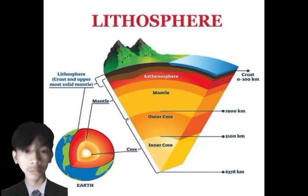What is lithosphere? Lithosphere is the rigid outermost rocky shell of a terrestrial planet or natural satellite. On Earth, it is composed of the crust and the lithospheric mantle, the topmost portion of the upper mantle that behaves elastically on time scales of thousands of years or more. Lithosphere is the solid outer part of Earth. It is derived from the Greek words lithos, meaning stone, and sphaira, meaning globe or ball.